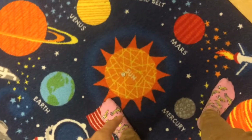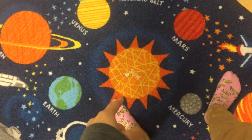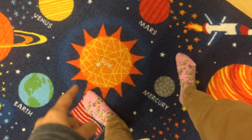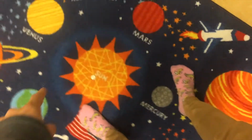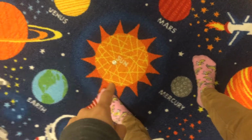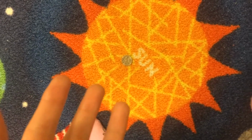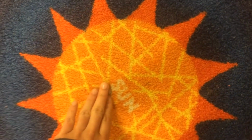So we're gonna start with comparing the sizes of planets because you just gotta know that the sun is so big. I just looked it up, and the sun is 864,400 miles across, which means you could fit 109, I think, Earths across, and I think like 1.3 million Earths could fit inside. So you know, it's a big star, and we're not gonna deal with the sun.